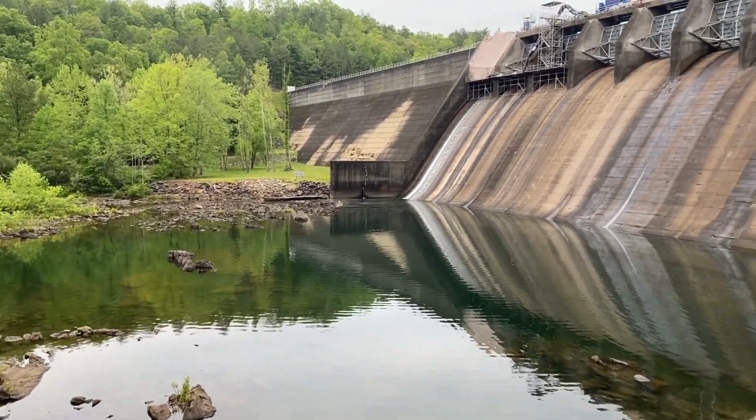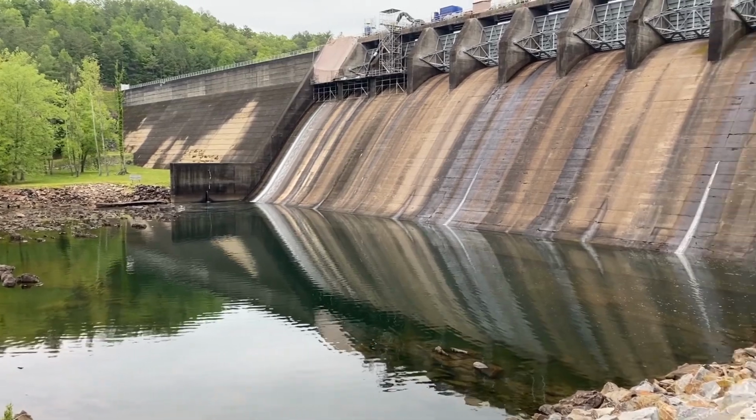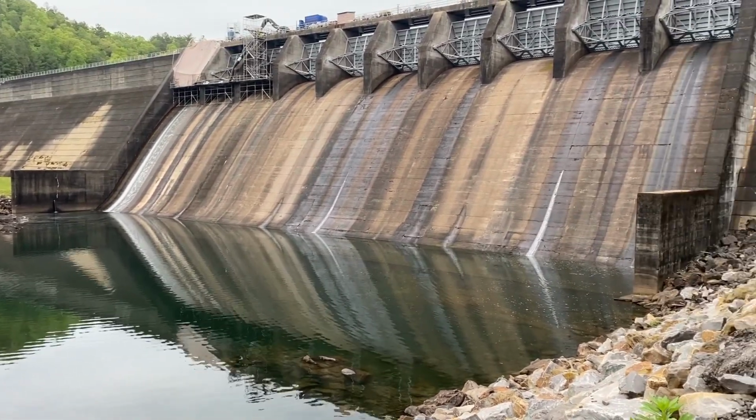We're fishing at this dam that I've been to a handful of times. I think the last time I fished it was like 3 years ago, in May of 2020, and I had a really awesome day that day. But today the conditions are definitely different than they've ever been when I've been here.